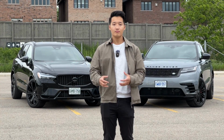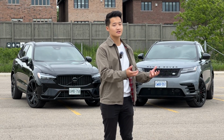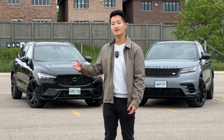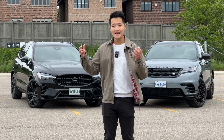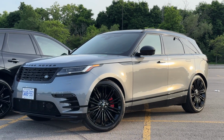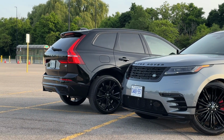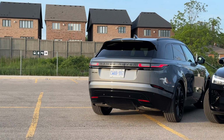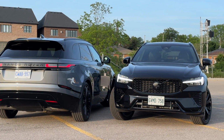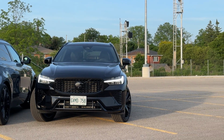Alright, to wrap things up, both these vehicles are great in their own rights. The Velar offers beautifully stunning exterior design as well as a prestigious ownership experience. On the other hand, the Volvo XC60 is a stealthy sleeper, allowing you the versatility of driving it in full electric mode in the city, hybrid efficiency on long trips, as well as 523 pound-feet of brute force. Both these vehicles are around the $100,000 mark, and they both offer a lot of features and goodies.